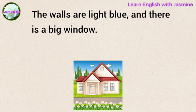The walls are light blue, and there is a big window.